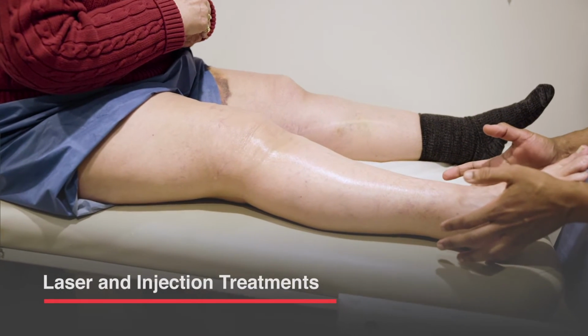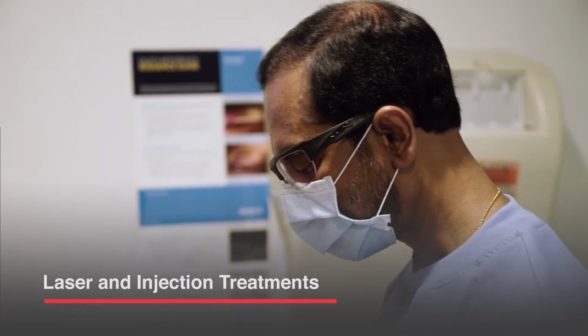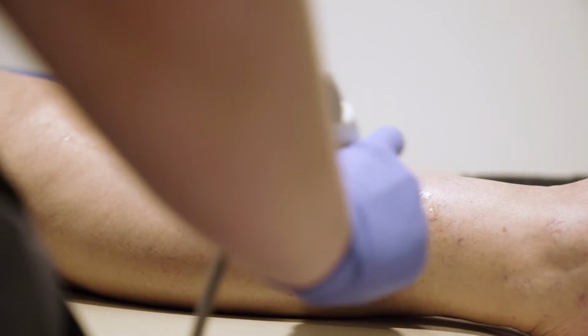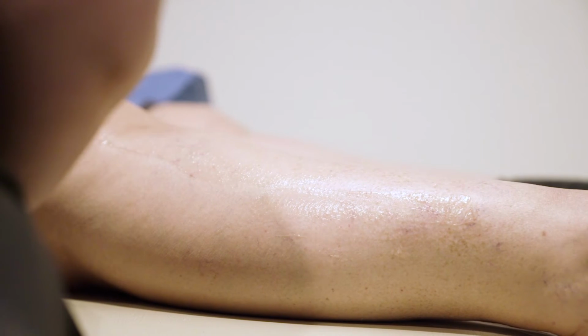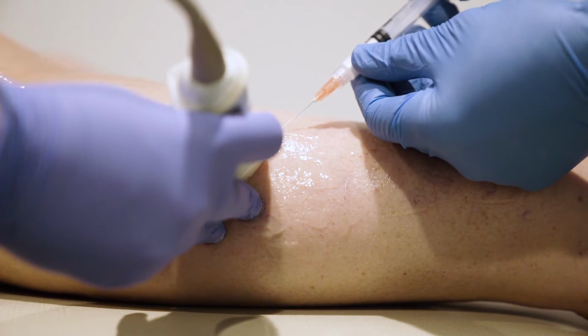So Dr. Ravi used a combination of treatments, lasers and injections. Nicole would scan my leg on the ultrasound, and it was actually very comfortable. Dr. Ravi would come in, and we would either do lasers in one session or we would do the injections. There is no downtime. I drove myself home. You could go back to work. You could go to the grocery store.